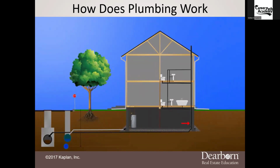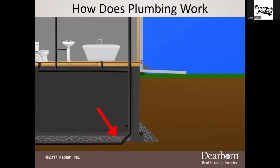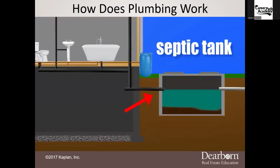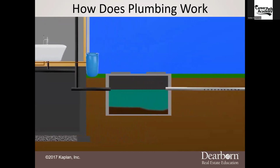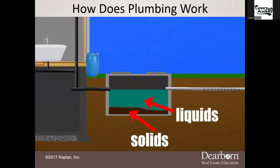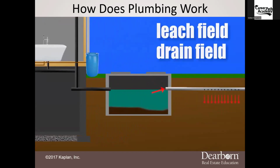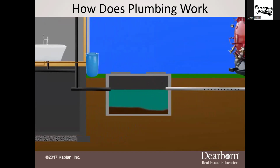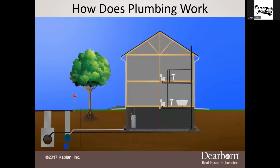But some homes don't have municipal services, so how do they get rid of their waste? Simple. The main drain pipe that would normally go to the sewers goes into what's called a septic tank. This septic tank, which is either concrete or polyethylene, separates the solids from the liquids and flows into a leach field or drain field, which then goes into the ground to get naturally filtered. The solids, though, eventually need to get pumped out by a vacuum truck to make sure it functions properly.